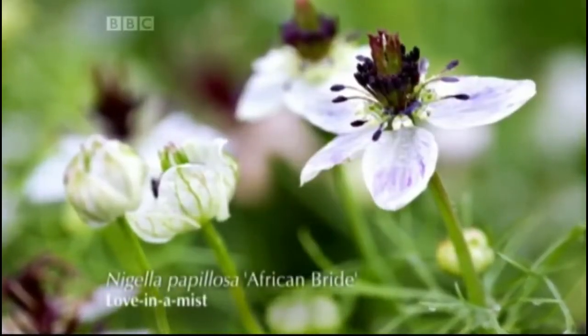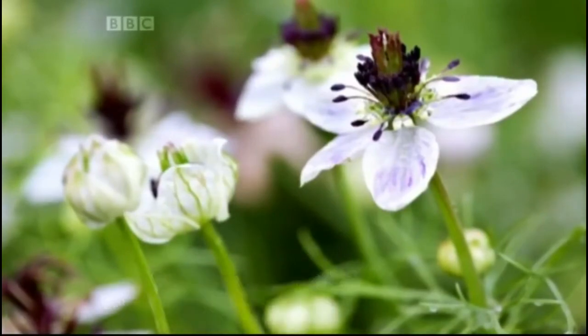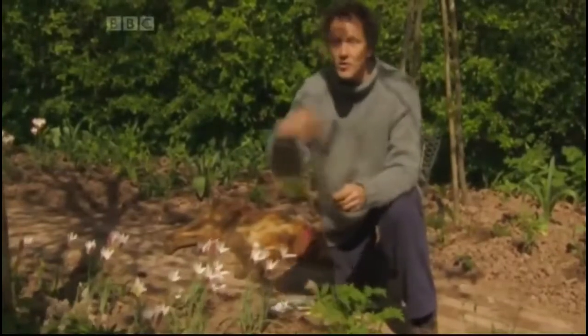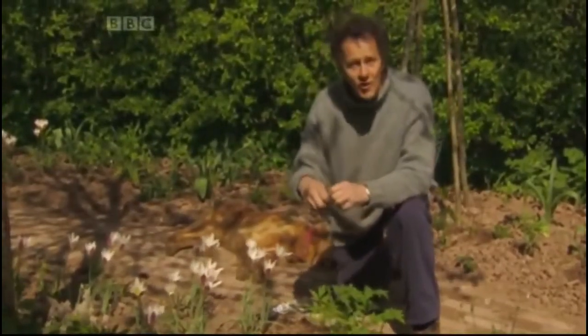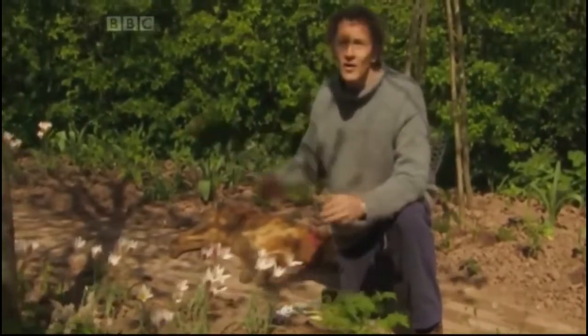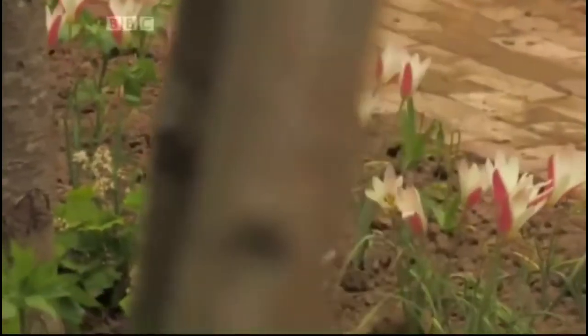And I accept I'm not going to get it straight away. You have to work at these things. And this is where annuals come in, because you can change them. Doesn't work this year, you can try something different next year. You could make a whole garden this size entirely out of annuals for really very little money.